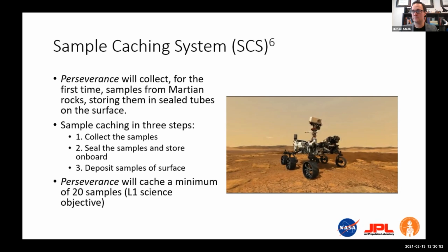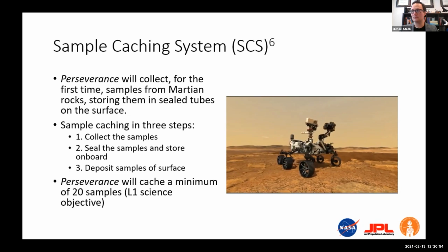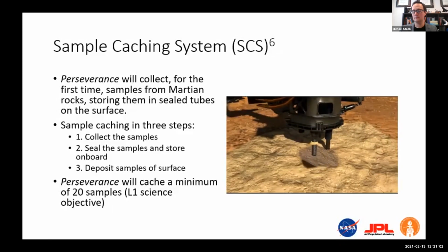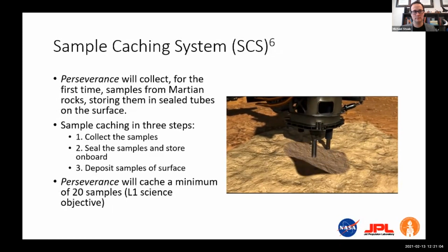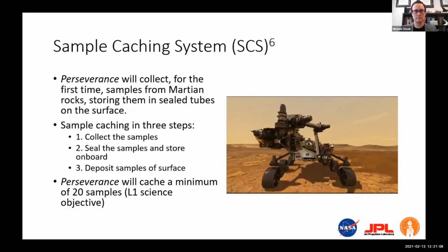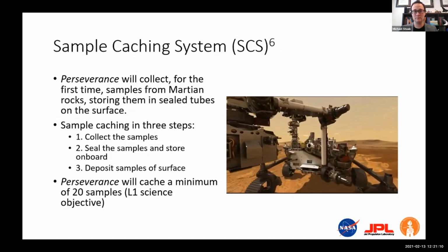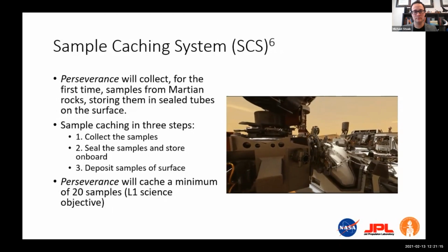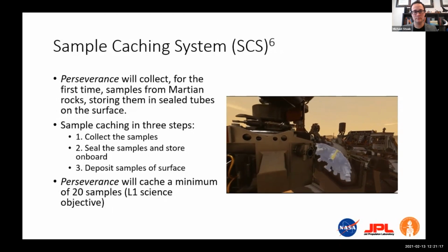We've got actually 3 robots necessary to do the sample and caching system. Our big robotic arm out on the front of the rover, that takes our drill, pushes it against the surface, and allows us to take core samples. Then we put that core sample in the bit carousel, the second robot that takes that from the robot arm and puts it down inside our adaptive caching system.